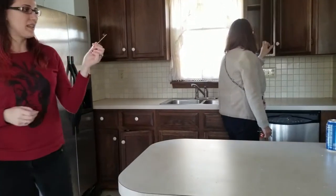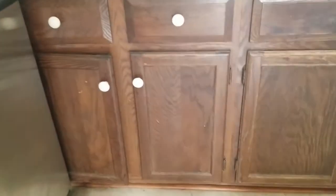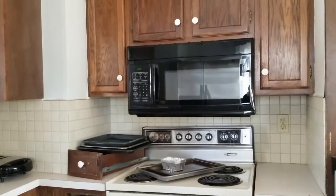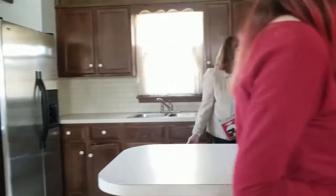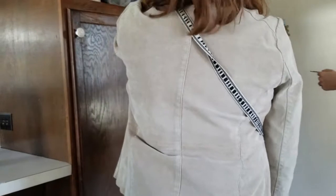But let's go see if this key works. Turn it on first, I want to see if it works. Here's a really nice new microwave. Yep, they replaced the microwave. Oh, hey, there's a lock right here. That's nice. That's the basement. I'm just gonna lock it.